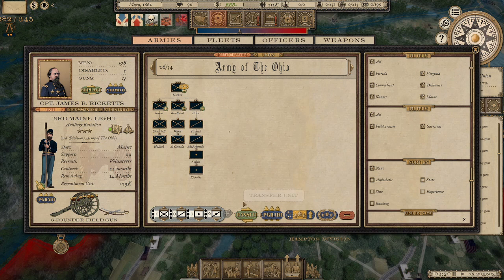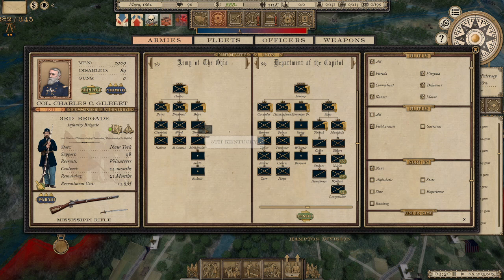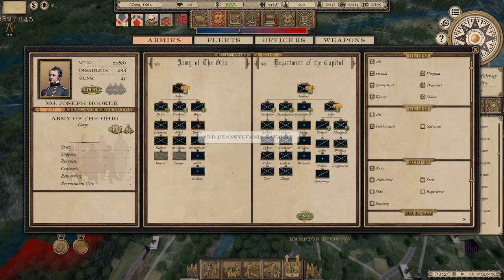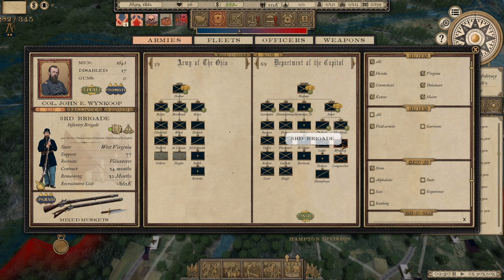And let's find the Department of the Capitol. That's what we're looking for. And I'm going to bring that's another 6,000 men. This will make Hooker's whole army about 20,000. Got two pretty strong brigades of cavalry. Another battery of artillery wouldn't be too bad.